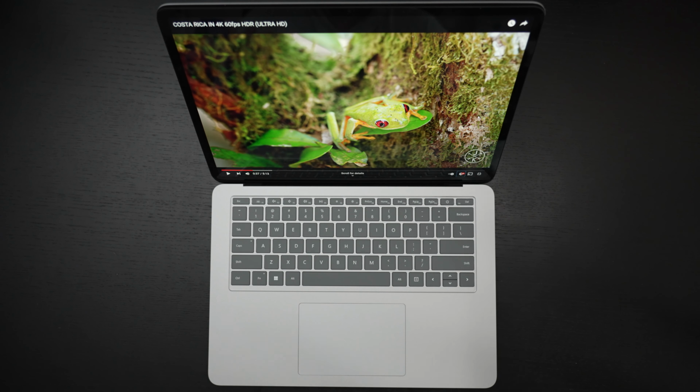I'm going to stop it there. I think you get a pretty good idea. Just like the Surface Pro 8, audio and video, Microsoft made sure is exceedingly impressive, and it should be.